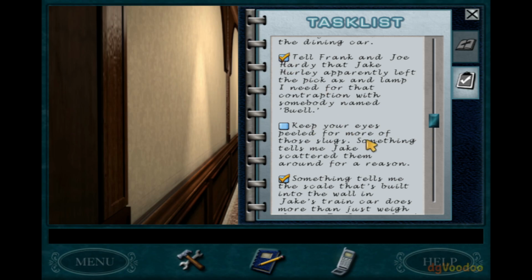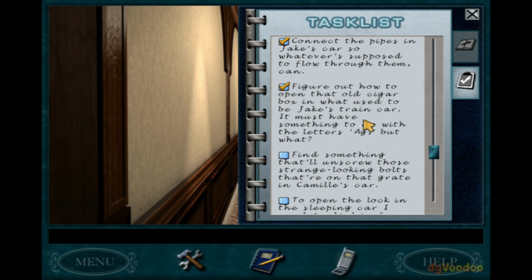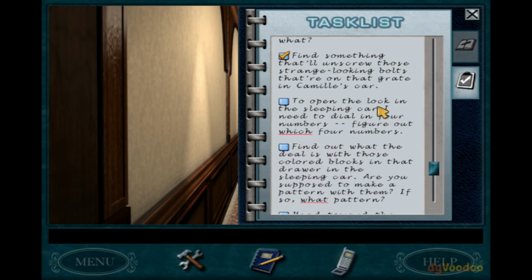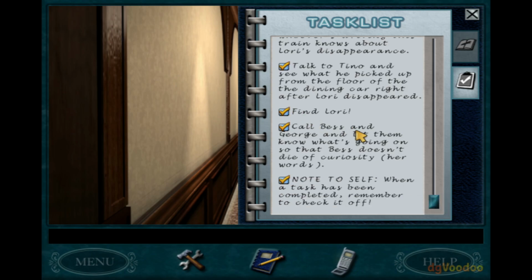Finish that. More of those slugs? Haven't done that yet. Oh cool, so there are more of them out there. Good. Open the old cigar box. I'm done with that. Unscrew the strange looking bolts. I'm done with that. Figure out which 4 numbers. Yeah, I haven't done that yet. Colored blocks in that drawer in the sleeping car. Finish that. Oh yeah, that was the picture and the tiles. Check. Find Lori. Finish that.